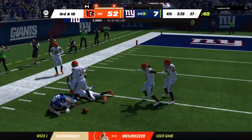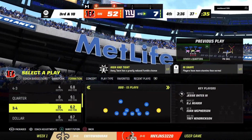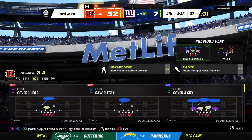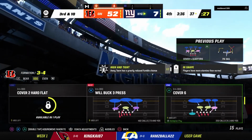They try to throw on second down, but this one is incomplete. And that's another play that's painted the picture of this game overall. It's been a blowout. It's been continually fueled by big turnovers and stops for one side and an inability to advance the ball from the other.